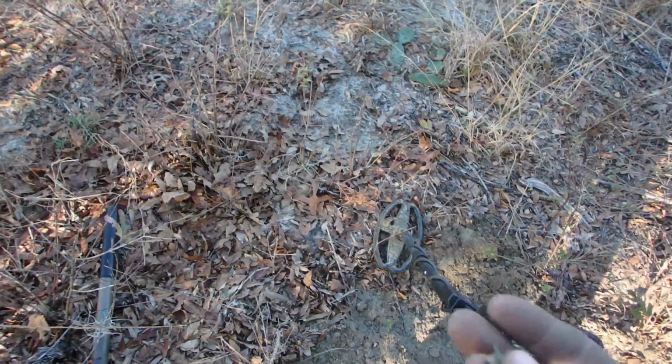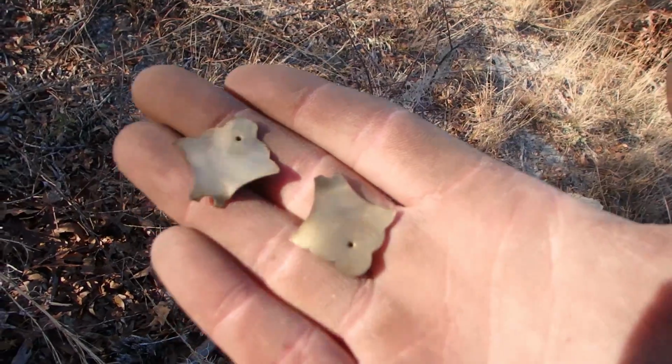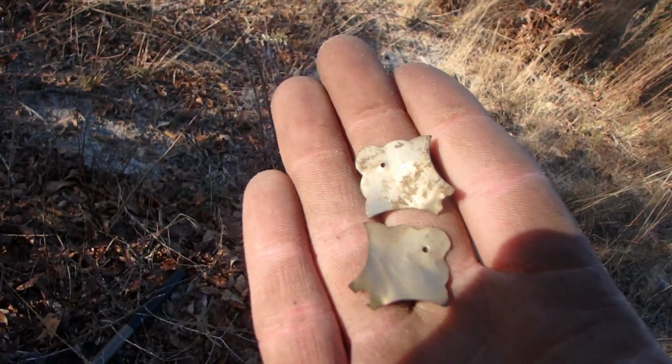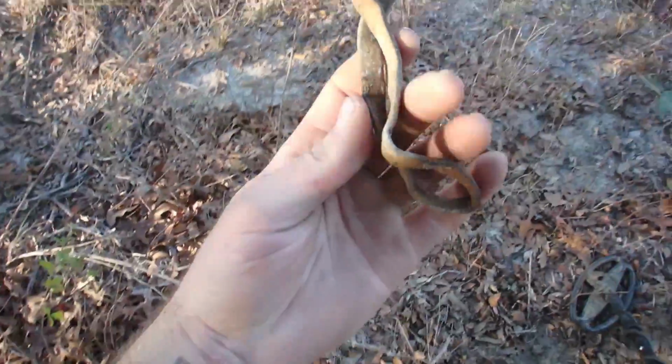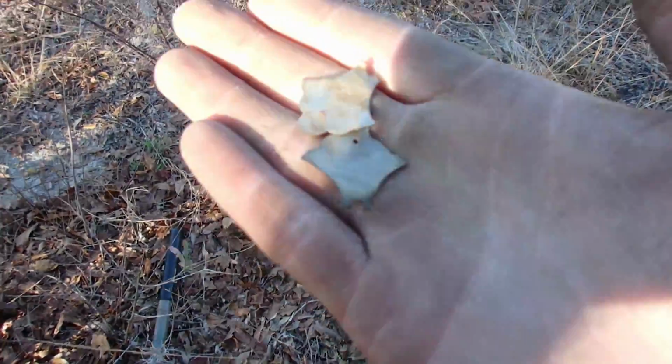Probably pretty old. Now I have one too. Bob found one, and I found one. Mine's broken though. A lot of shotgun shells in here. A lot of lead. I found another big old spool of lead. Guess it's solder, I don't know. Could be old though. But that's definitely old.